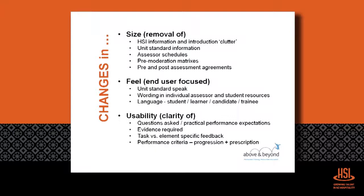The practical performance expectations have also changed. And as we go through the resources, you'll see that no longer are these performance criteria by performance criteria, they are now task-based. The evidence that's required has also not so much changed, but it has been clarified so that when you present material for post-moderation, you have confidence that you have the required evidence.